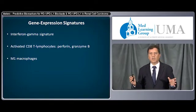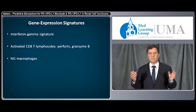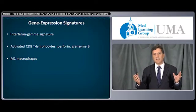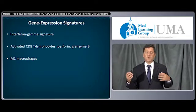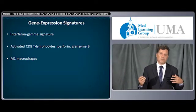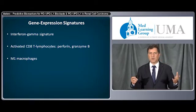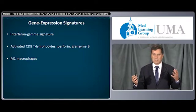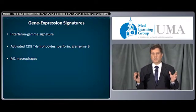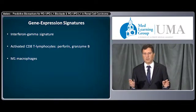Those are what we call M1 macrophages, and they are typically elicited also by interferon gamma, and they are nice guys for immunotherapy, as opposed to what we call M2 macrophages, which are producing angiogenic factors and growth factors, and the kind of inflammation driven by IL-6, for example, that is not a myeloid inflammation, that is not good for immunotherapy.